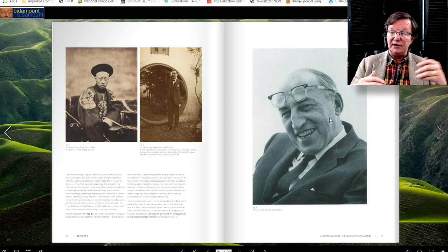He was a legendary collector. Most of his collection went into the Museum of Fine Arts in Boston. They did auction some of his things at Sotheby's when he died. But he collected Qing Imperial Porcelain. He and his brother owned a company together, a textile company.